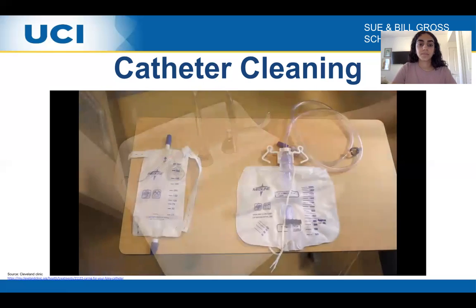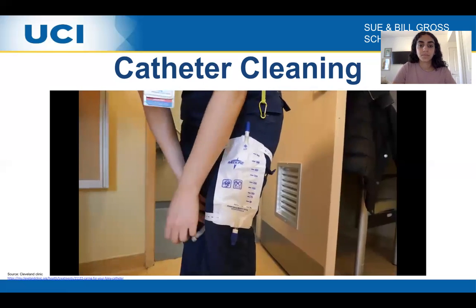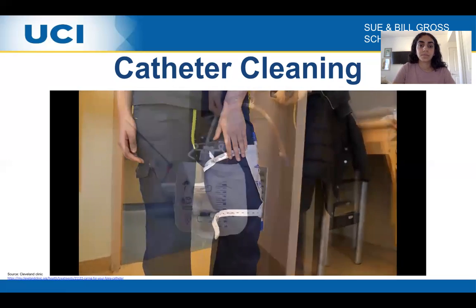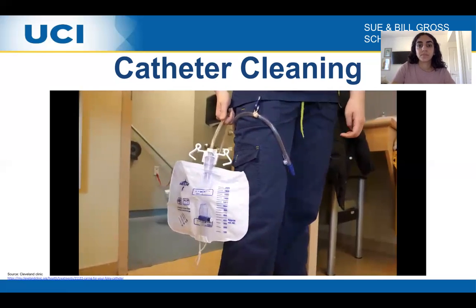You will be going home with 2 types of collection bags, the day bag and the night bag. The day bag will let you move freely during the day. It can be worn under your clothes by strapping it to your leg. The second bag is the night bag, which should be used for when you are going to sleep, as it can hold more urine than the day bag.